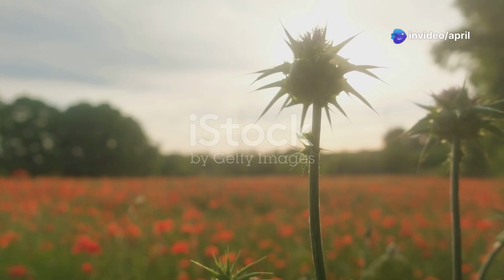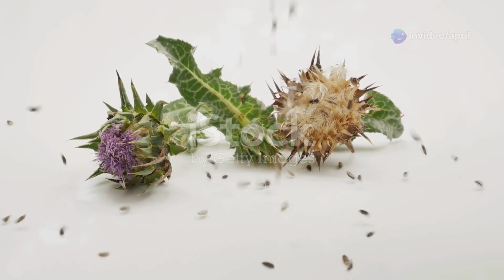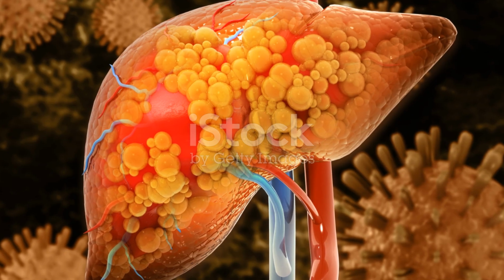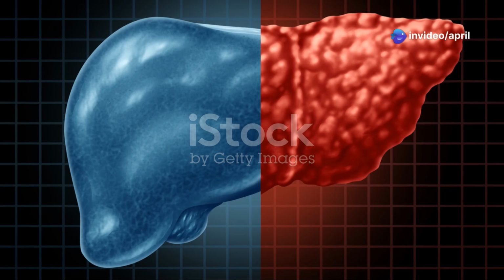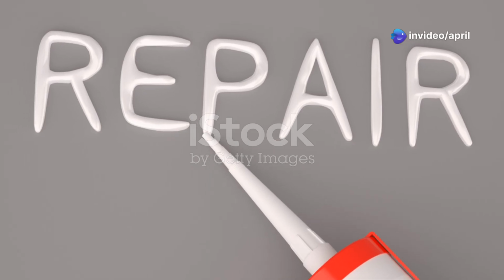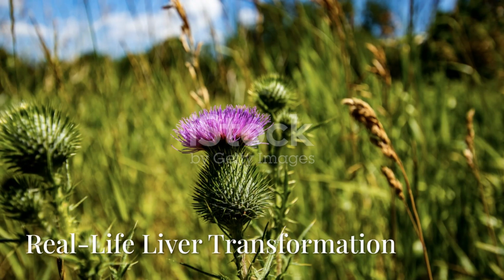Silymarin, the liver-saving superhero. Silymarin is the key ingredient in milk thistle. It's a powerful antioxidant. Antioxidants protect our cells from damage. Silymarin helps reduce inflammation in the liver. It also helps to repair damaged liver cells. Think of it as a repair crew for your liver. This makes Silymarin a true liver-saving superhero.